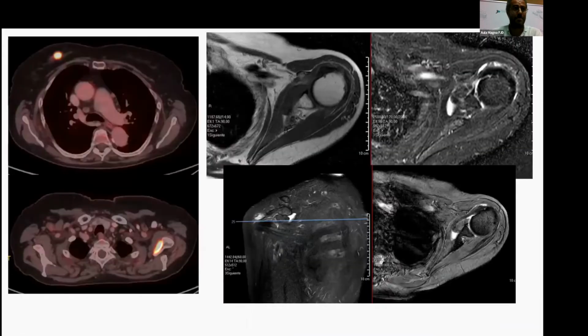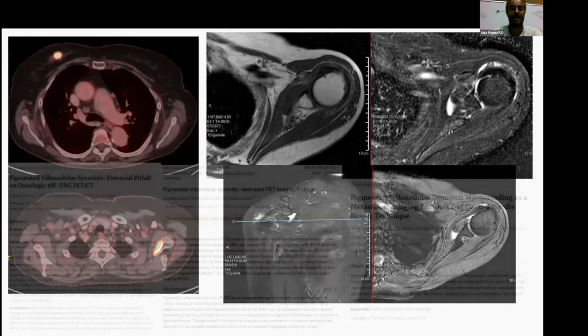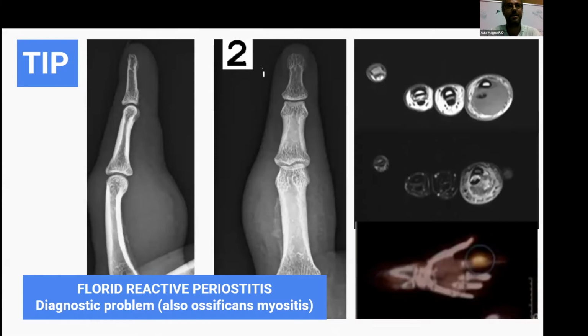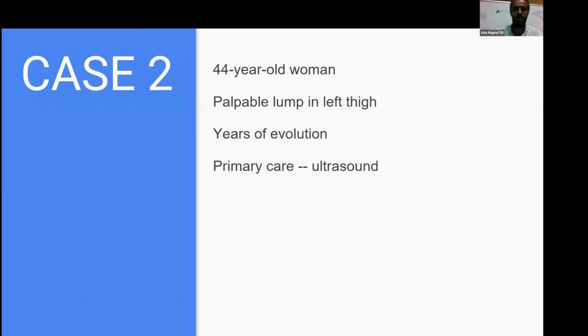So, remember also, another tip is that not everything that has FDG enhancement is malignant. This is a patient with a breast cancer, and it has an intra-articular lesion, which is a pigmented villonodular synovitis, and it is not a malignant lesion. So the tip here is to recognize these lesions, as the florid reactive periostitis is a very typical location, and to avoid diagnosing this as a sarcoma. We go through the second case.